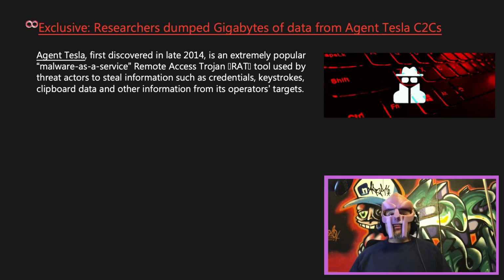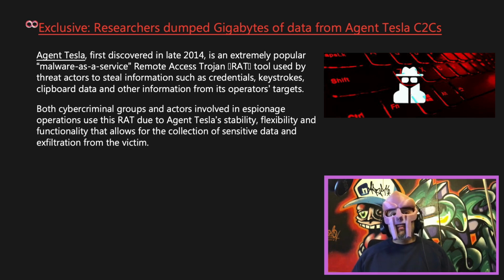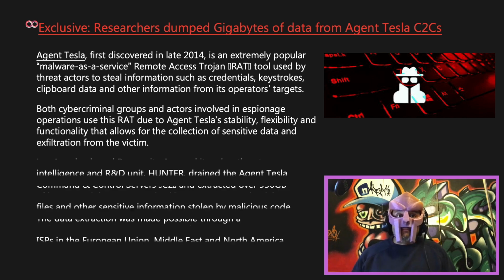Agent Tesla, first discovered in late 2014, is an extremely popular malware-as-a-service remote access Trojan tool used by threat actors to steal information such as credentials, keystrokes, clipboard data, and other information from its operators' targets. Both cybercriminal groups and actors involved in espionage operations use this RAT due to Agent Tesla's stability, flexibility, and functionality that allows for the collection of sensitive data and exfiltration from the victim.